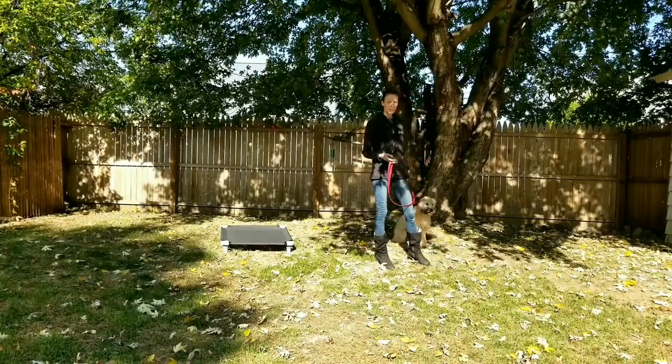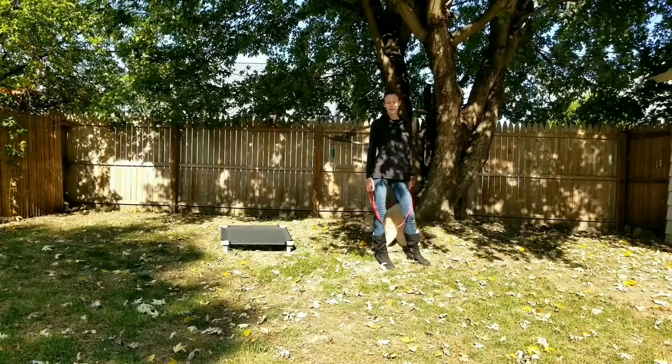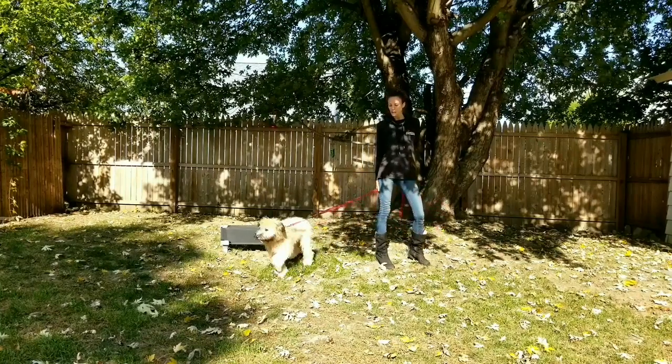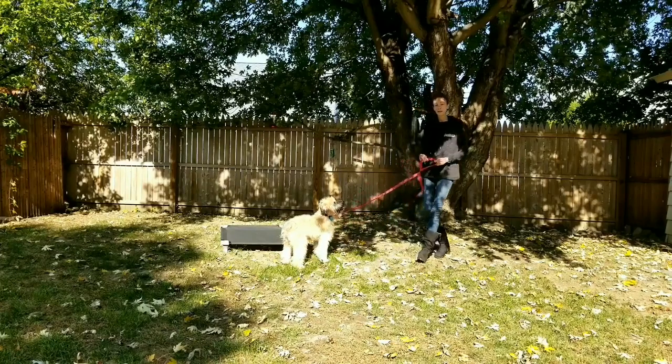He does jump, as you can see, and he will run from anything. Mom described him as a complete scaredy cat when they showed up. So we'll be working on all that over the next 2 weeks. Let me show you what he knows so far.